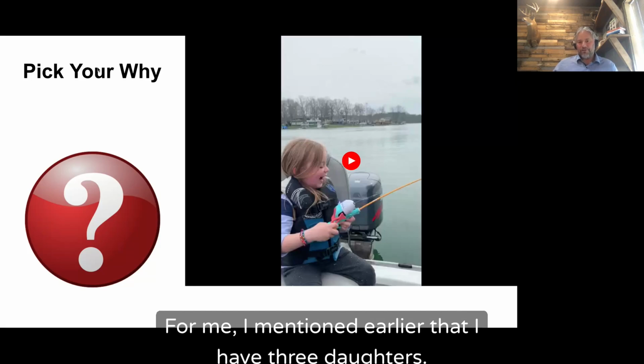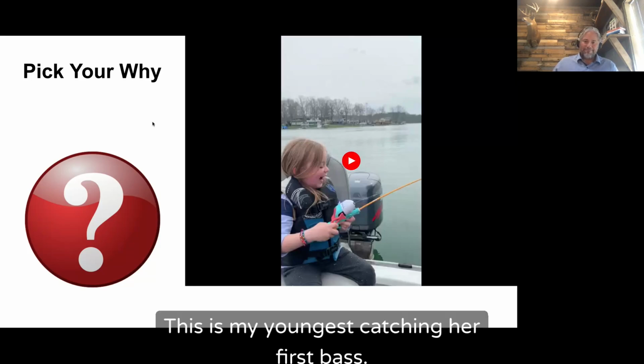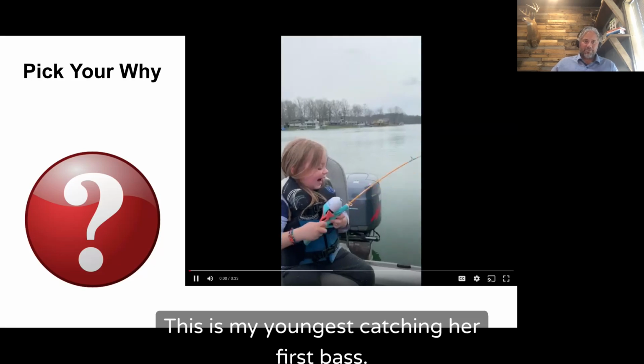For me, I mentioned earlier that I have 3 daughters. This is my youngest catching her first bass.